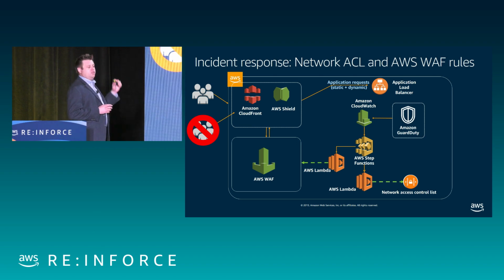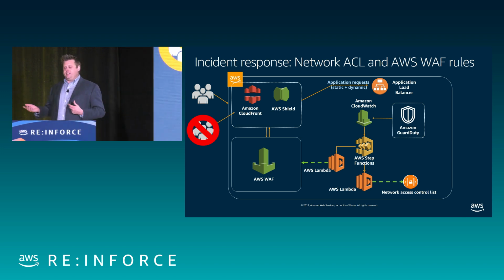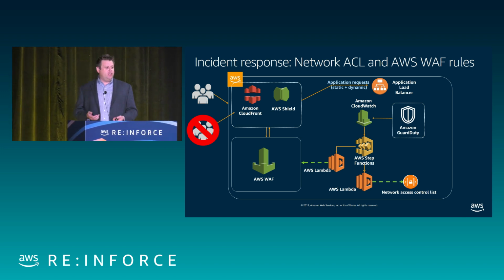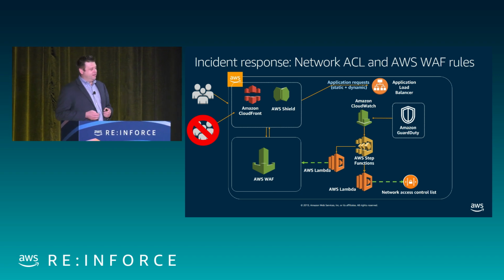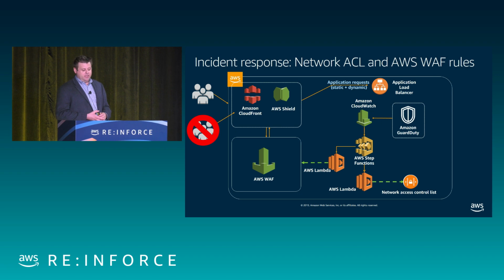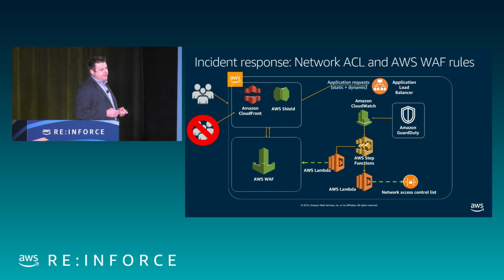When we do this, there's also a DynamoDB table on the back end that has the set of IPs and the time, and then you basically configure how long you want to shun that IP address for. And what will happen is that a Lambda function will also then remove those blacklists after they time out. Another thing you might want to look at is modifying network ACLs.